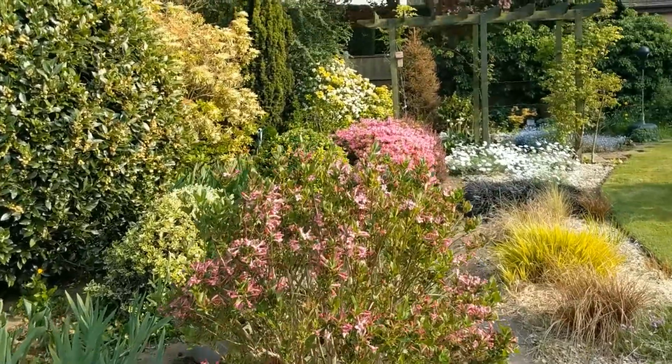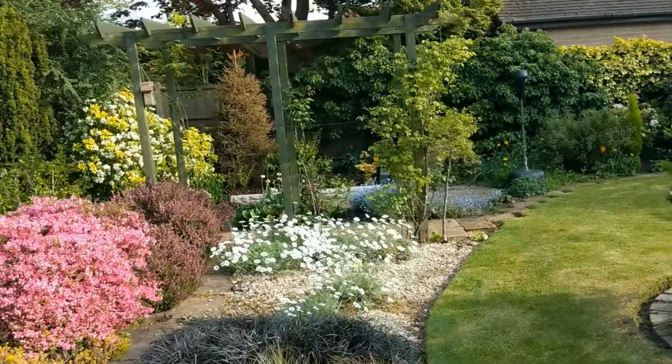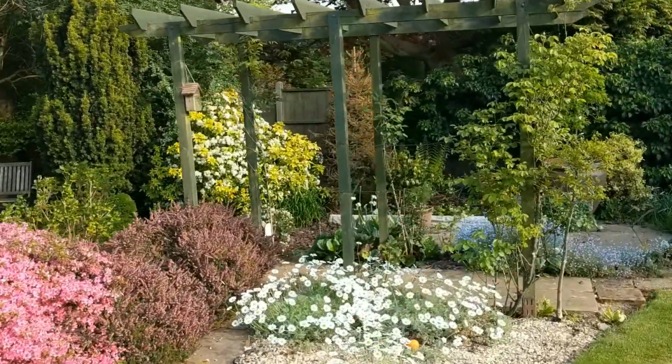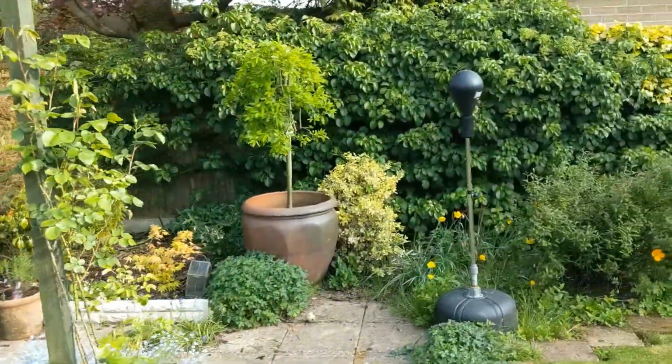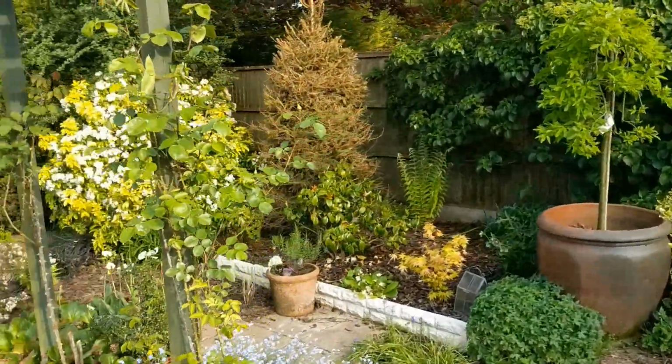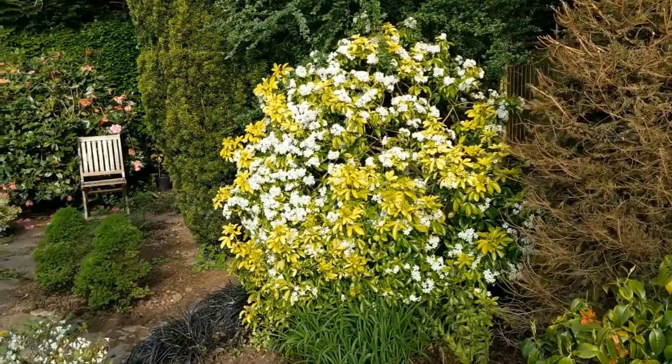The weeds are having a lovely time, but we're also fortunate, despite the times we're in, to be able to spend time in our gardens, and I hope sharing this with you will give you something to look at.